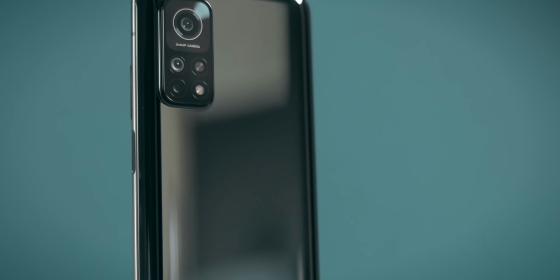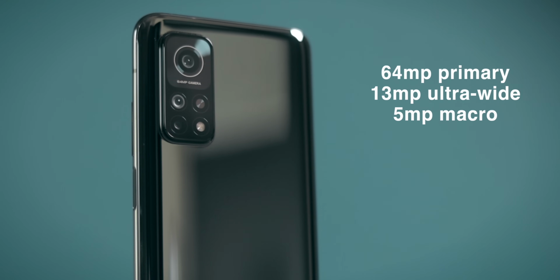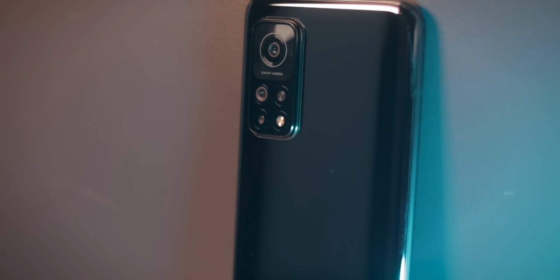First up, let's go ahead and talk about the hardware present on this phone. So on the rear side, there is a triple camera setup. Yes, not a quad camera setup, a triple camera setup. A 64 megapixel primary camera. Now this is the Sony IMX682. It comes with a lens with an aperture of f1.7. Apart from that, there's a 13 megapixel ultra wide angle camera, and this camera has a field of view of 123 degrees. Finally, we have the beloved 5 megapixel macro camera.